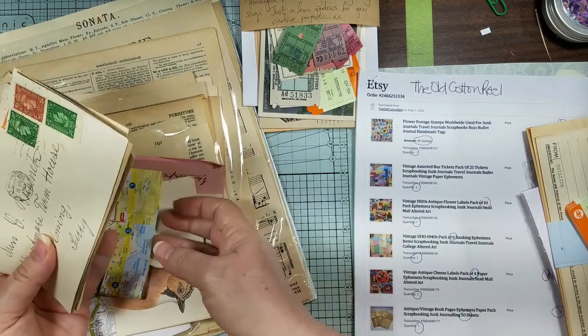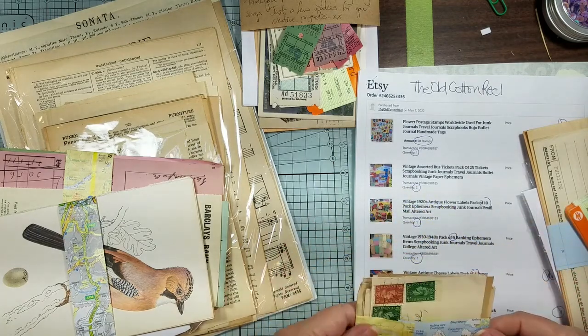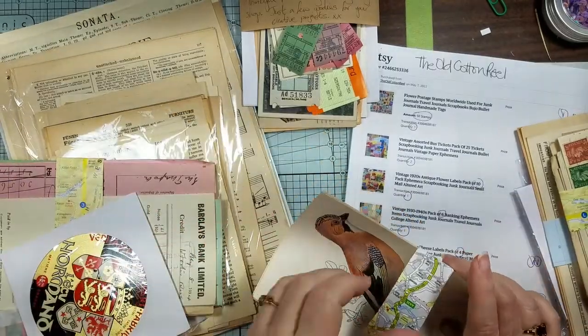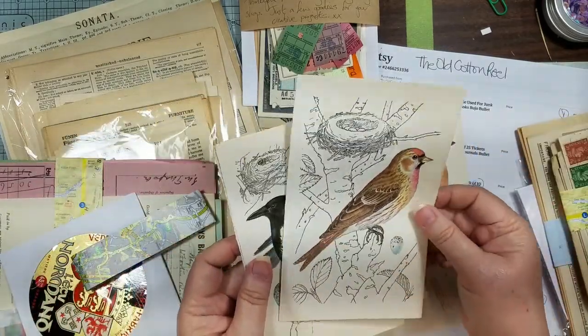But that's that. And like I said, I guess if you have a new book that you can't do anything with, make belly bands for cool merchandise. And then these are some bird pages. Nice thick paper. Look how pretty the birds are.